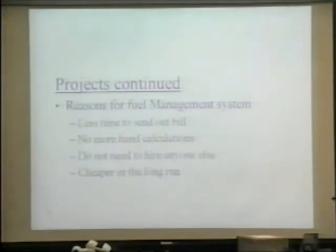Reasons for the fuel management system: less time to send, because before you had to fill out papers and take time. People would have to subtract numbers, add numbers, and people were also stealing gas. They'd come up, get the gas, not write what they got, and just leave. So this avoids that, and they can't get it without a fob key.